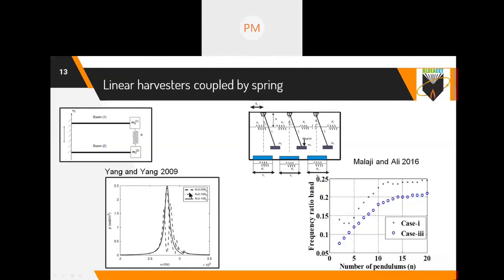So they have shown the effect of coupling on this system. This mass 1 and mass 2 are different; they are not the same. So these are two different systems with different parameters. With an increase in coupling, we can observe that there is an increase in harvested power, but at the same time there is a reduction in the bandwidth. So we need to select a particular optimal value of stiffness where we can get the larger bandwidth.